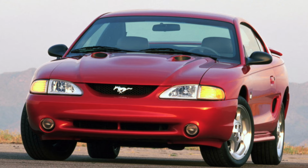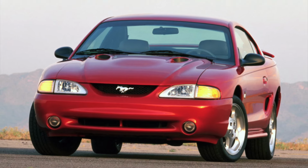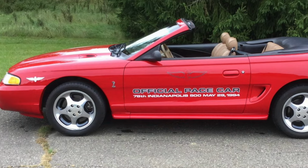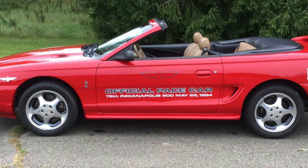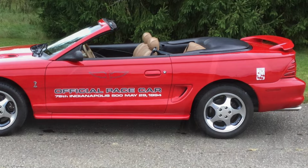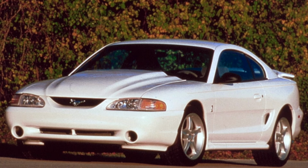Later in 1994, the first SVT Mustang Cobra convertible was offered. It was initially available only in red, and it was selected as the official pace car for the 1994 Indianapolis 500. A very special model that came out in 1995 was the Cobra R.